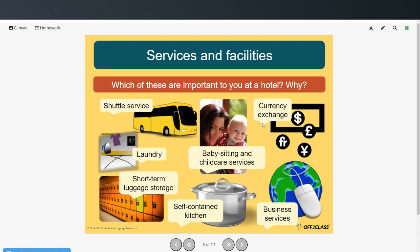A currency exchange, that's not quite as important these days as it used to be, because most of the time people pay by credit card, but if you need cash for any reason, you could use the currency exchange. And business services, if it's a business trip, you might want to be sure there's access to printers, copiers, not so much fax machines anymore, but possibly a fax machine you might need if you're there for business.